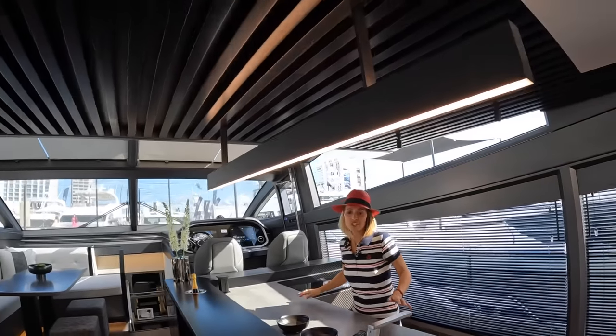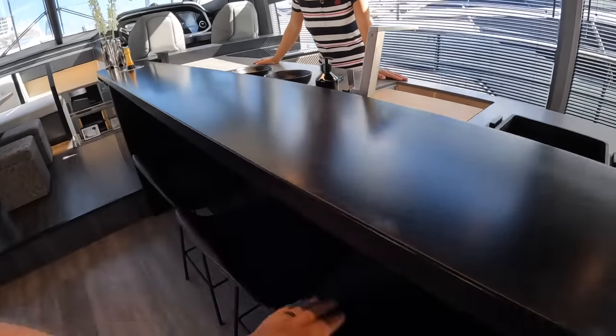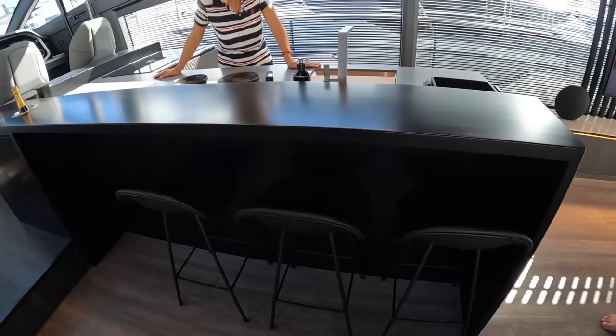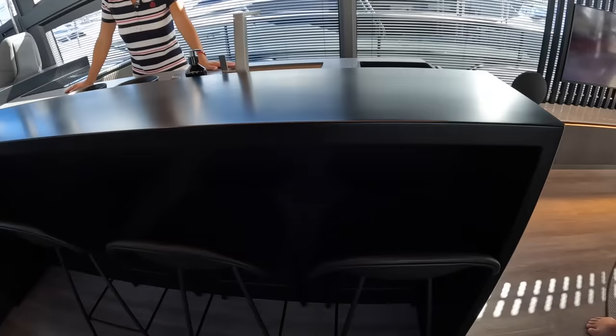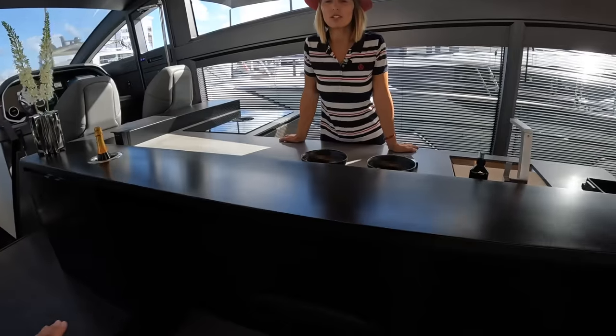Looks really nice. Where's the fridge? Can somebody find the fridge? We have also this breakfast bar here. Okay, so you guys explore that. We got three high chairs or counter stools. Is that right? It's a counter stool, because there's a regular stool, there's a countertop height, and then there's a bar stool. We got three of these, but there's actually space for four. Is there storage? Let the guys explore.